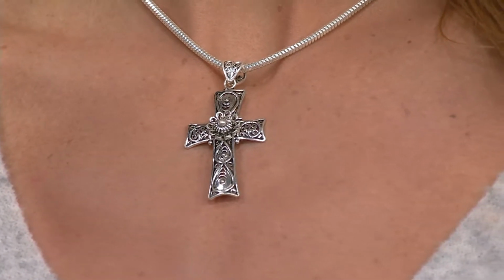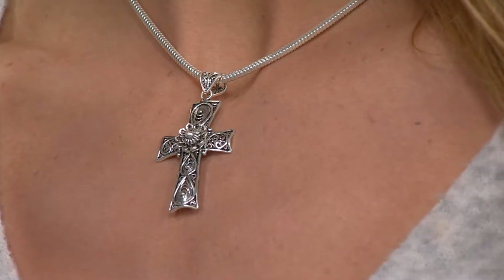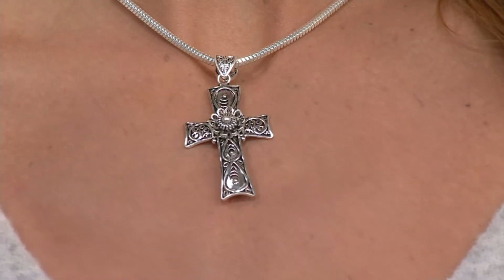These are artisan crafted. And Peyton Kelly joins us. He is our QVC graduate gemologist.